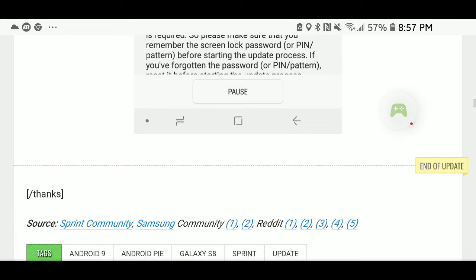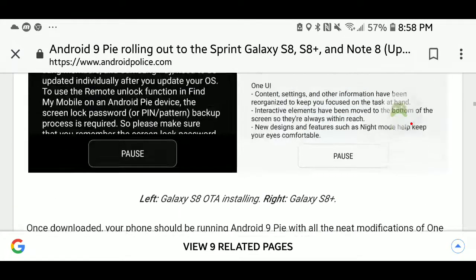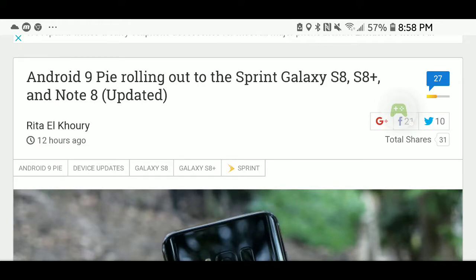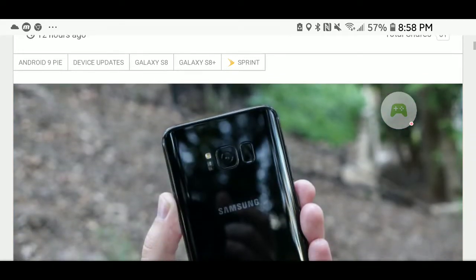So if you have Sprint and you have a Galaxy Note 8, you should go to your settings and go down to software update. S8, S8 Plus, and Note 8. It has already begun rolling out, and hey, I wouldn't be shocked if T-Mobile, AT&T, and the rest of the carriers will be pushing this thing right along as soon as possible.